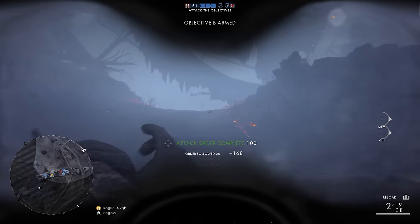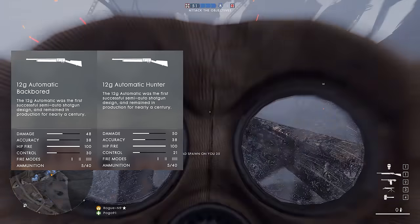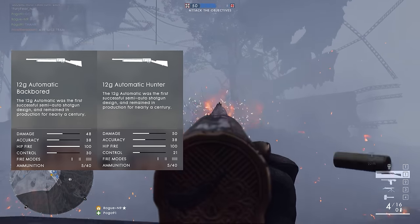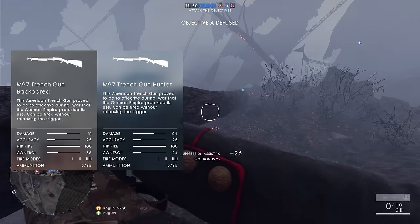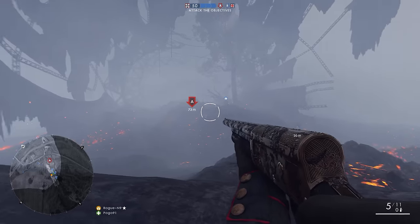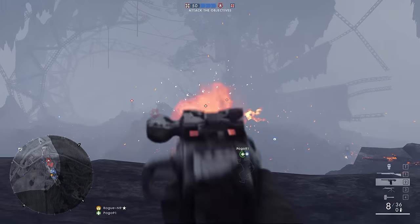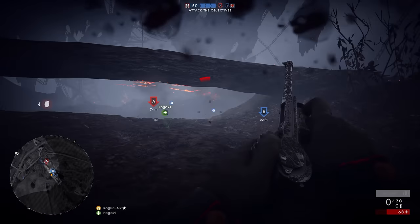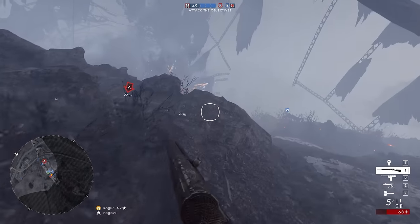If we compare the in-game stats for the 12-gauge automatic backbored and the 12-gauge automatic hunter, we see that the backbored has significantly more control while the hunter variant has slightly more damage. And exactly the same principle applies to the M97 trench gun backbored versus the M97 trench gun hunter. But the detail that needs to be pointed out here is that the difference in damage is down to a more rapid drop-off, rather than an actual difference in the damage itself. So the real trade-off here is recoil versus range, and the extra range you get is only 2 meters.